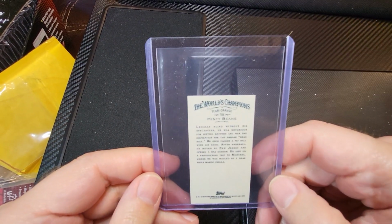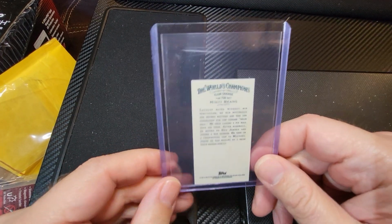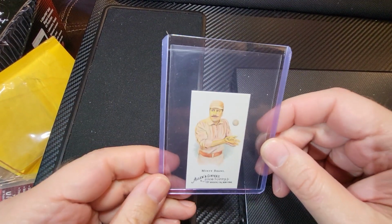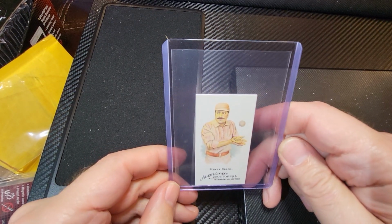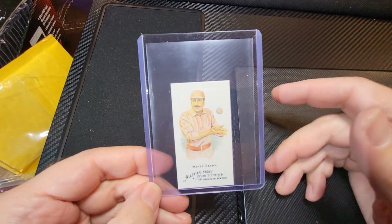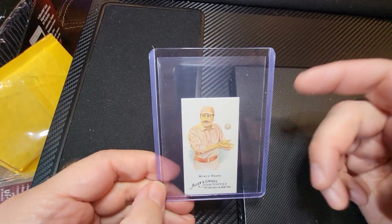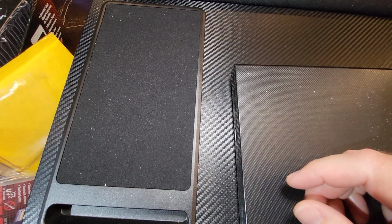Paella. Jeez. So it's just a goof. It's just some Topps employee that they put on a card, and they have a little set. And I saw this one and I was like, oh, I gotta get that. That's just cool. That's Allen and Ginter. I mean, some people don't like it, but it's crazy. So, anyways, there's that.